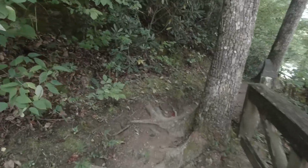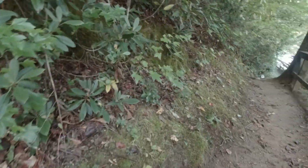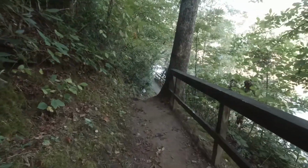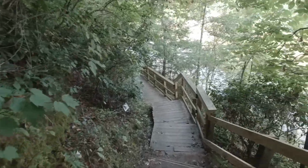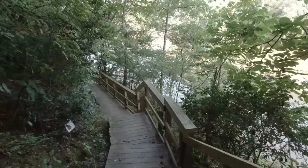I wanted to take you down here. It's a nice walk too. Not too bad, and it's not a hard walk. You still want to have good shoes for sure for walking on these trails. You don't want to slip and bust your butt. But we're going down this way.